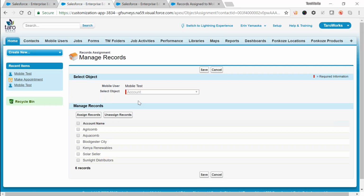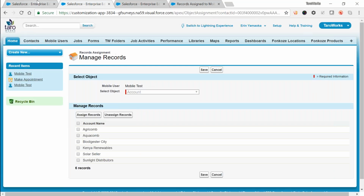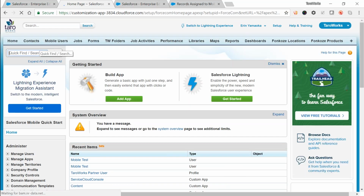So if, for example, I had the account object set to private and I upgraded to 4.8 and the mobile user doesn't own any of these accounts, then the mobile user is not going to receive any of these records anymore. If I wanted to essentially override what that organizational wide default is, you could create a custom sharing role.